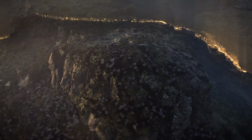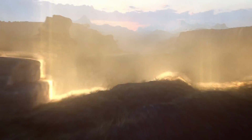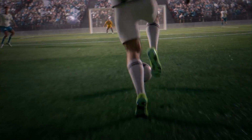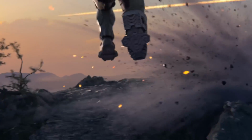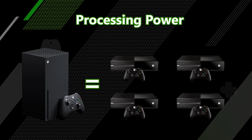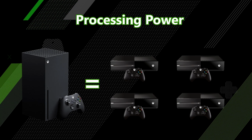There's plenty more to say about the Series X's processor. It's custom designed using the latest Zen 2 and RDNA 2 architectures from AMD, but what you really need to know about this bad boy is that it's going to be capable of delivering 4 times the processing power of an Xbox One. From teraflops onto another word that you've probably heard a lot recently, Raytracing.